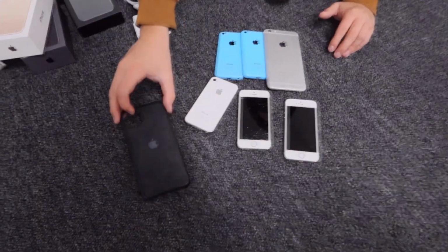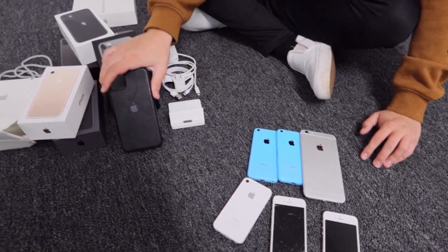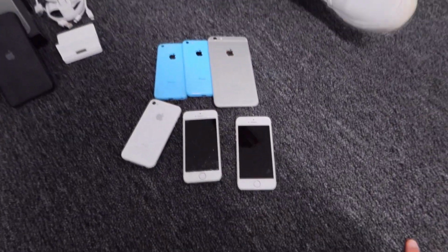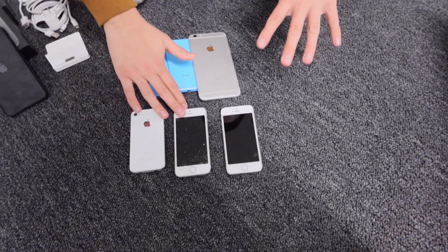And we also ended up finding this case, which is crazy. Oh, it's so nice, man. This is 50 bucks, and we literally found it dumpster diving for free. So we're definitely gonna have to clean that up a little bit because it's probably a little dirty, but it's all right. And then my favorite part of the night, we literally saved these from the landfill.